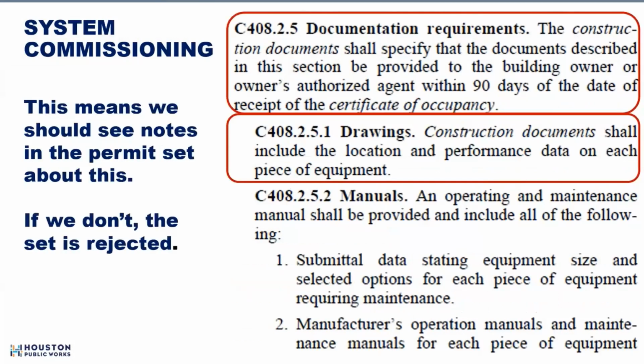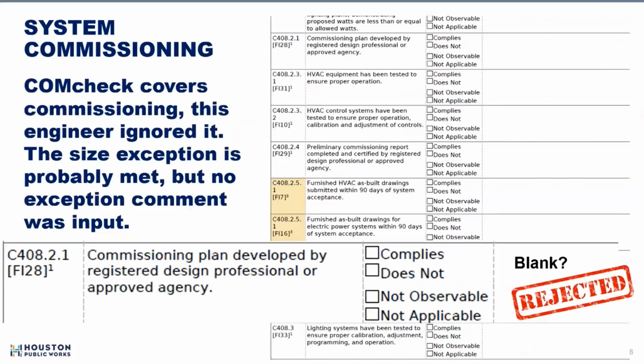So there are documentation requirements. For any project large enough to require commissioning, there are going to be things in the plans we need to see. If not, rejection, okay? We don't have to have the whole plan submitted, but there needs to be documentation in there. The code is clear. So COMcheck covers this. These are commissioning items right there. Look at those provisions, 1, 2, 3, 4, 5, 6. Except, yeah, one of them looks like a duplicate. But anyway, there they are. If it's blank and there's no comment, we're out of here.